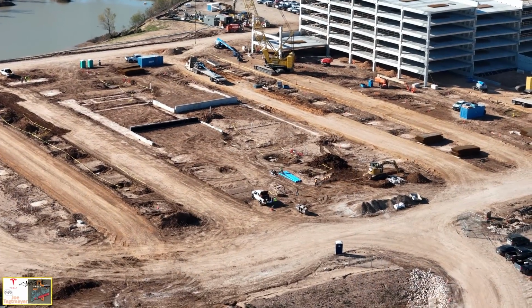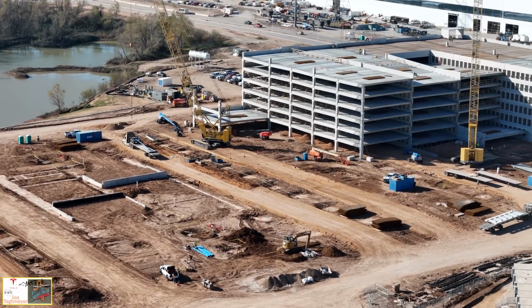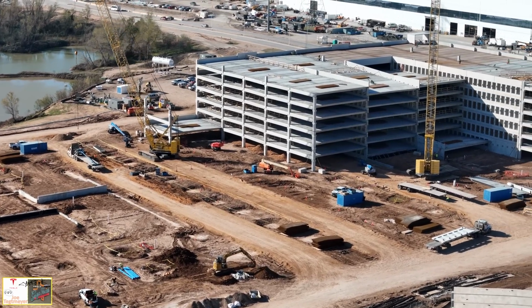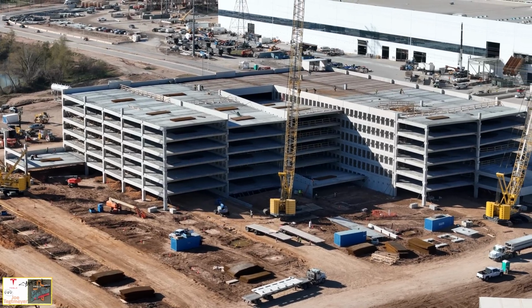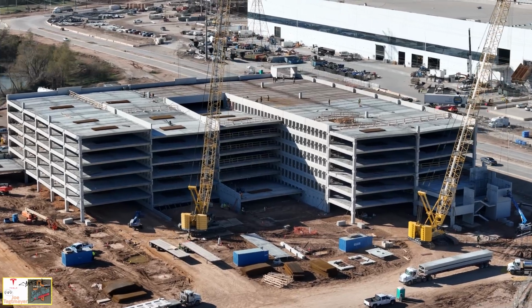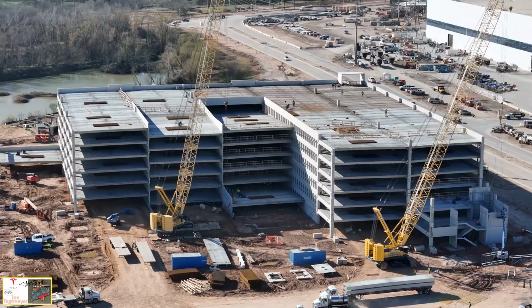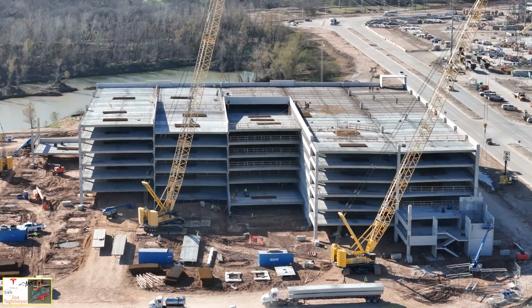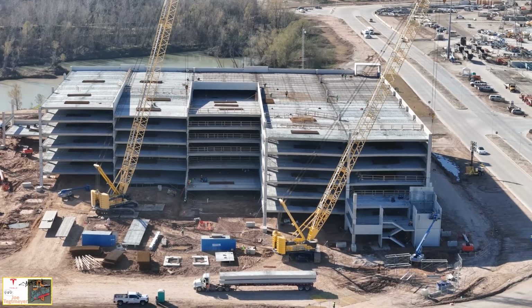As I zoom in, you can see how the footings and some of the concrete work in the middle section appears. All of the forms are gone, and it looks like they are well on their way to start extending the building further to the east. And that is pretty much where the expansion is going to go now, because on the lower right you can see the staircase, also some of the elevator shafts, and this is the northern end of the building.